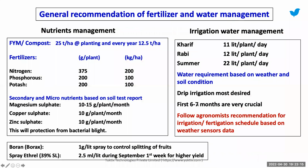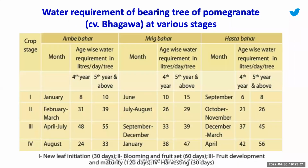So the water requirement during different stages of growth of pomegranate, there are Ambe Bahar, Mrug Bahar and Hasta Bahar. As I told you, the first stage is 8 to 10 liters. Second stage, it's 10 to 15 liters. Third stage, it is 6 to 8 liters.